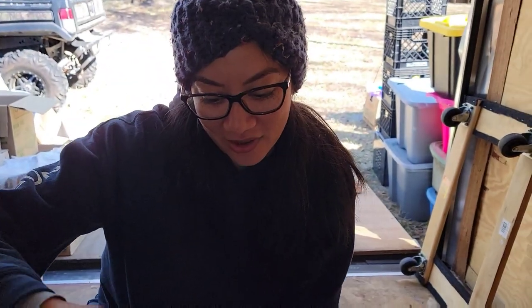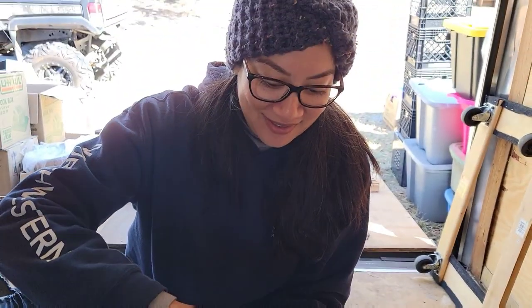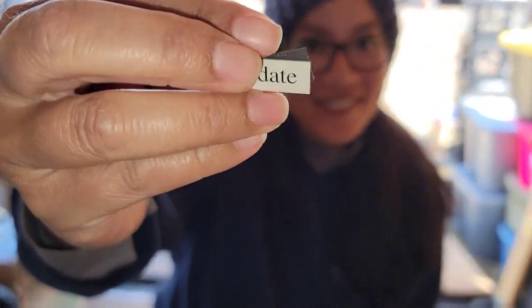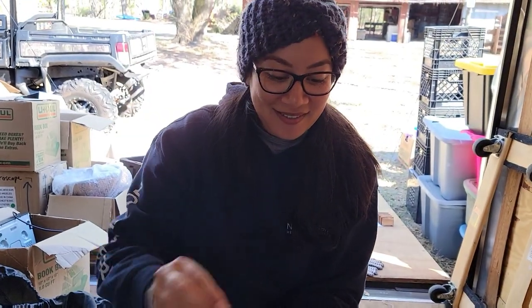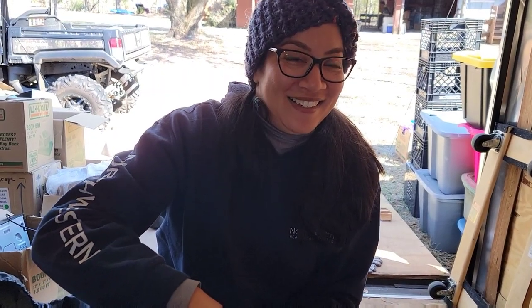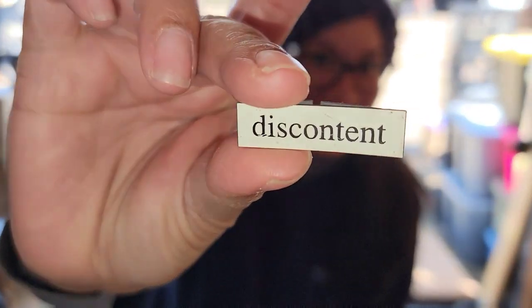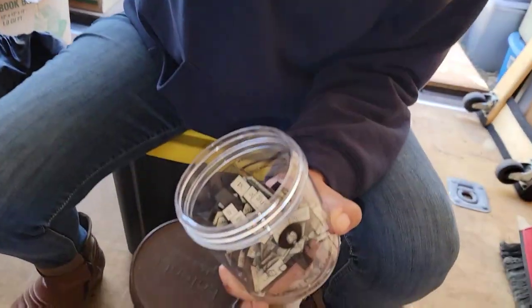Oh, this is an empty gelato. Are you peeking? I wasn't peeking. Eyes up. Jeremy is date. Date. Date. Let's hope she doesn't find an R word in here. Date rap. Date discontent. Okay. Right, one more. Date discontent. I'm not looking. I'm trying so hard not to look right now. Date discontent and.